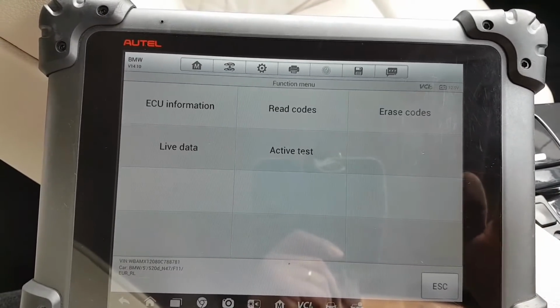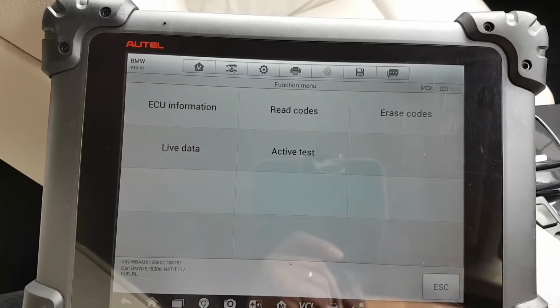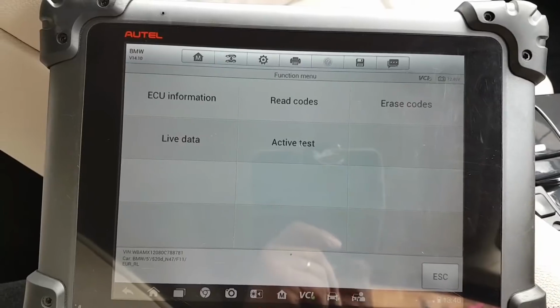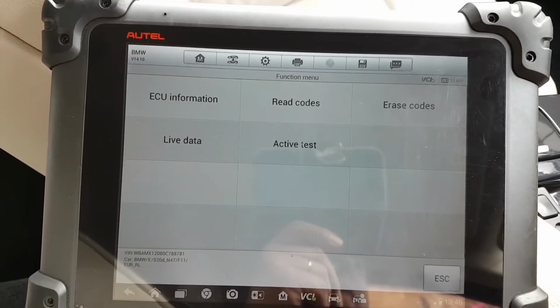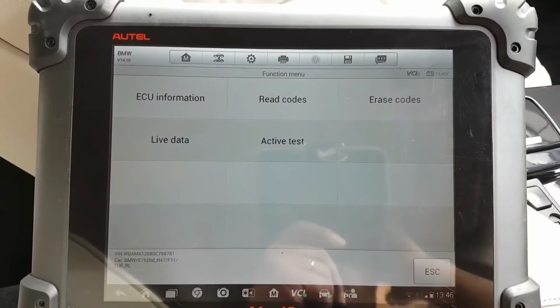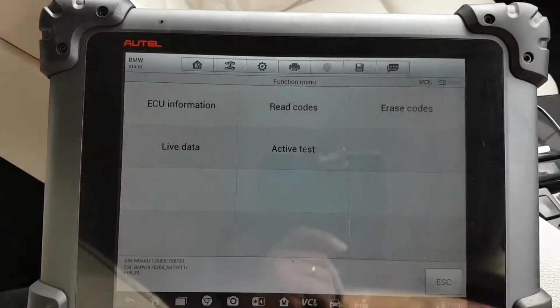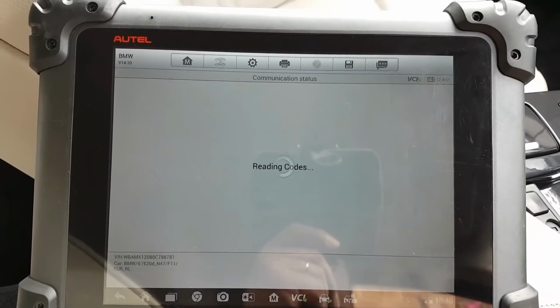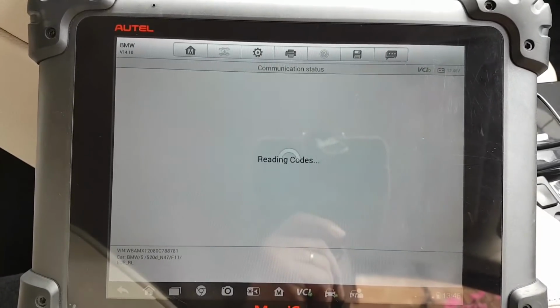And by the way, this came from another garage, just to let you know. But apparently they traced it down, the gearbox not being the problem. I don't know, I'm just thinking out loud now. Anyway, let's read the codes and see what faults we have. 4 codes. There were 4 codes on the ABS module.